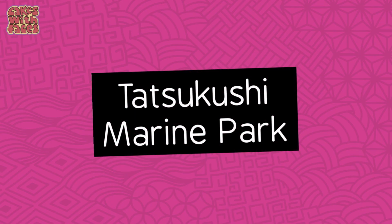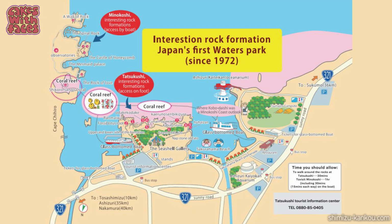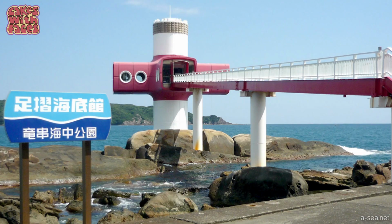Another area of the coast in Kochi is Tatsukushi Marine Park. This one seems quite tropical with coral and tropical fish. You can go and see them all on a boat trip in a glass-bottomed boat. There's also an underwater observatory where you go across a bridge and into a tower. You go downstairs under the water and you can see all the fish and anything else that happens to be swimming by. Sometimes you can spot turtles and rays.